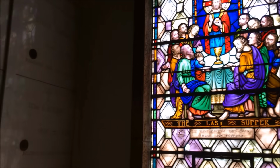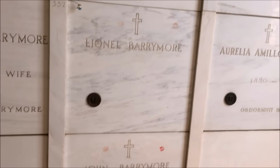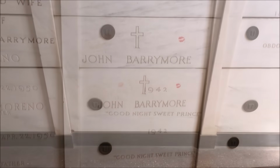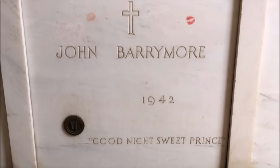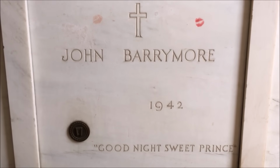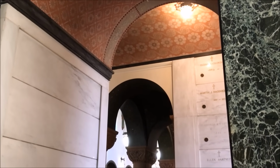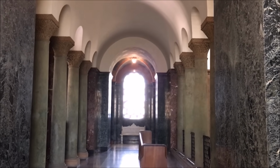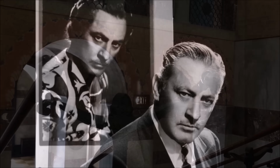On June 2nd, John Barrymore was laid to rest here in the great Mausoleum. The inscription, "Good night, sweet prince," was Lionel's touch. To this day, adoring fans show their affection for the great profile, but many don't realize they're paying tribute at an empty crypt. In 1980, John's son had his father's body removed and cremated. His ashes are now interred at Mount Vernon Cemetery in Philadelphia, Pennsylvania, the city of his birth.